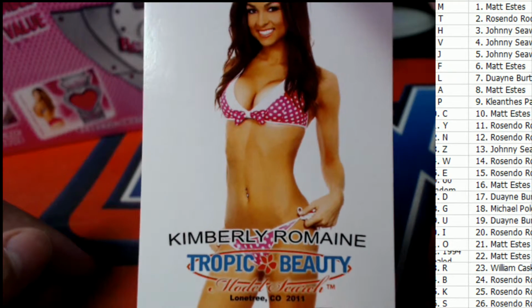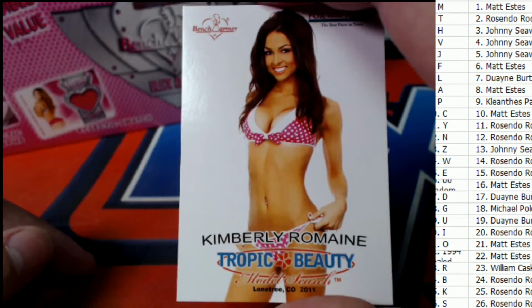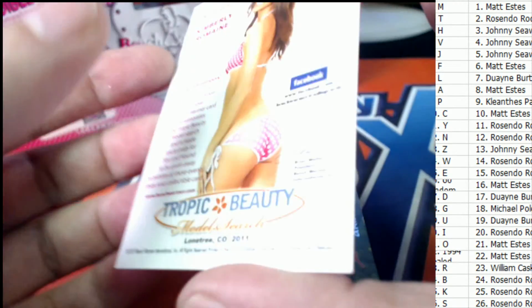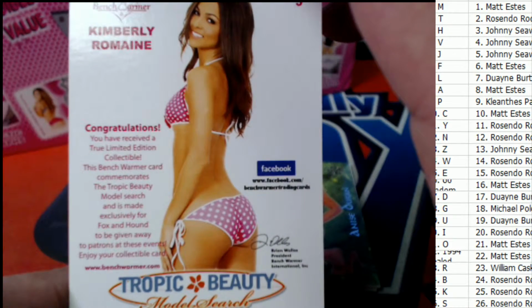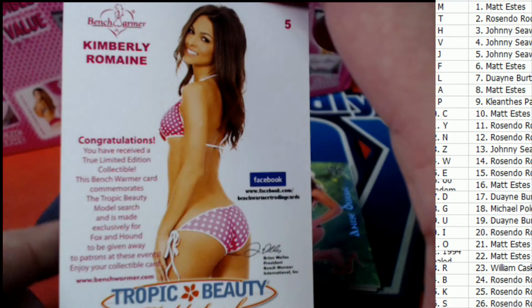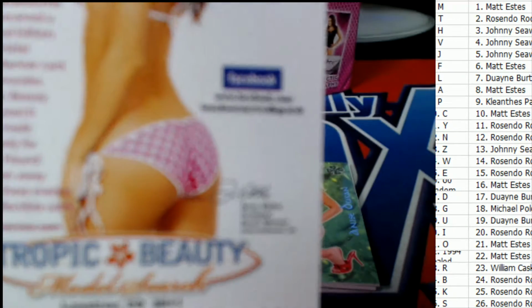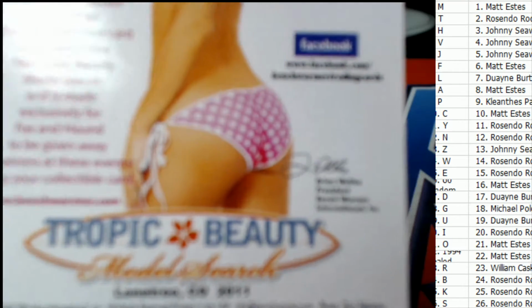This is a promo piece, Tropic Beauty, for the letter R owner. All right. That is William C., who has this promo piece from this supermodel right here. Wonderful. You can see some of the fine print in here and everything else. Just terrific.